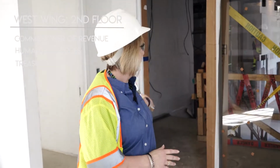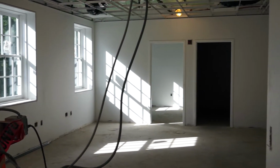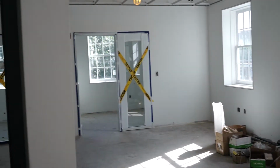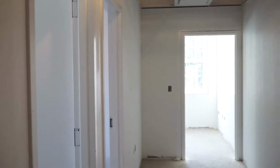Moved up to the second floor of the West Wing, and this will be another key area for public service. As you come up the main lobby behind me, I'm currently standing in the lobby for the Commissioner of Revenue and Treasurer. Commissioner of Revenue on the right for taking care of registering your vehicles and business taxes, and on the left the treasurer for paying those important taxes. And right around the corner, we also have the Human Resources Department, which will be very conveniently located for applicants who want to apply to work for the City of Falls Church and also our current employees. So we're very excited about this space.